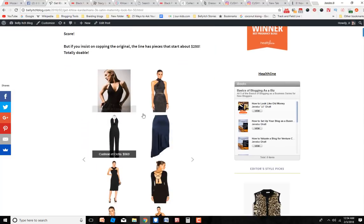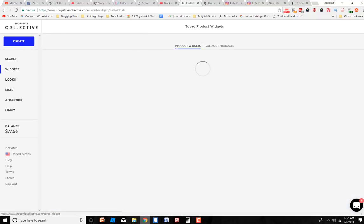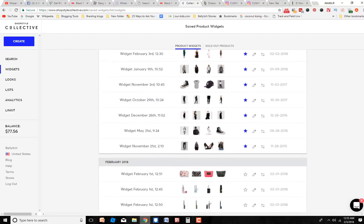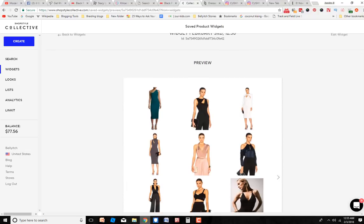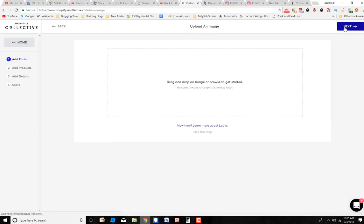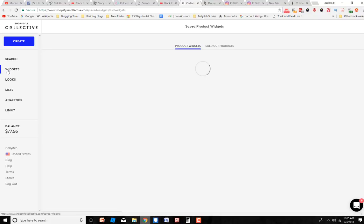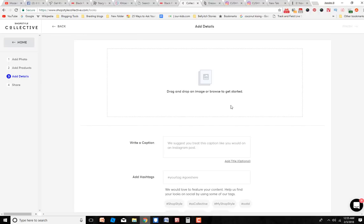And because this is created on Shopstyle, I go to my Shopstyle page, I go to my widgets. Go to my widget here, I made it a featured widget. I can convert this widget into a look. Great look. I'm going to convert this widget into a look. Convert this widget. Okay, convert to look. The image is already there.